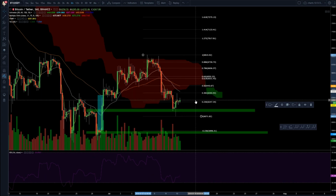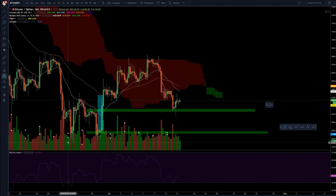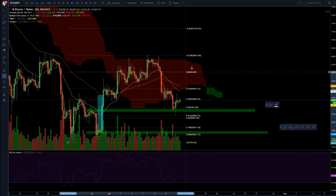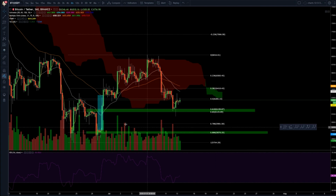I obviously have to get rid of this fib for now, and we're more looking at the fib from the bottom to the top again, right? So from the bottom here to the top, and you see the 618 area is definitely hit there. And what's the next area I'm looking for? Well, it's the 886, right? At around 58.75. And that also gets down to this bottom.